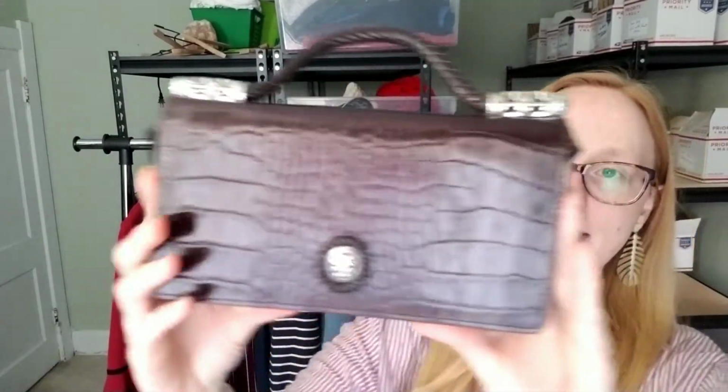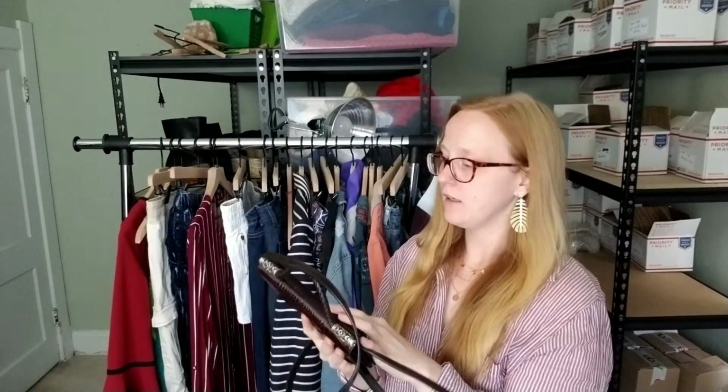Oops, I'm dropping stuff. Next item, this is just a Brighton little clutch handbag crossbody thing. It's in like new condition. So Brighton can do really well. But also my consignment stores like selling this, so I could sell this locally as well. So I haven't decided what I'm going to do with that yet.